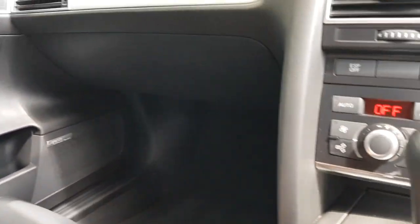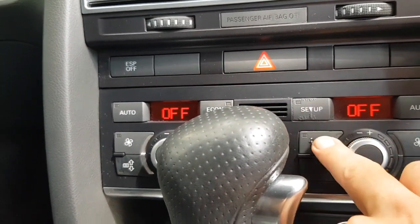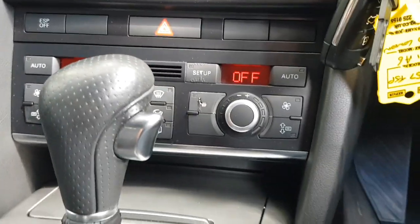If I was going to be hugely critical, all I would say is just that there's a little bit of wear to these buttons, these two buttons here. Otherwise, the rest of them are all absolutely fine. But like I said, that is being hypercritical, really, when you consider the age and mileage of the car.